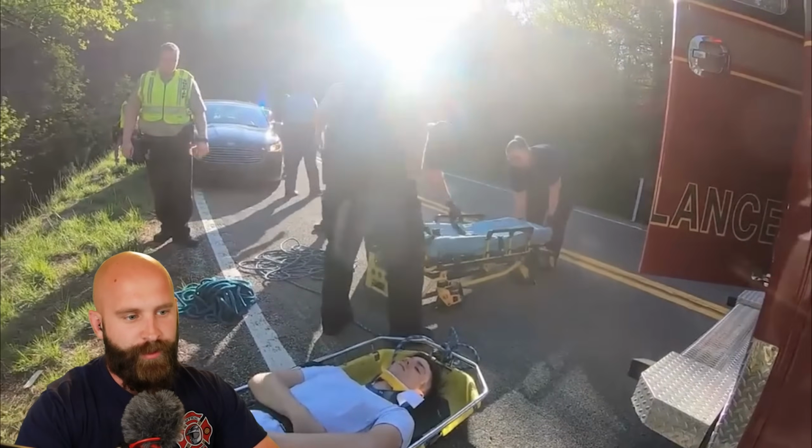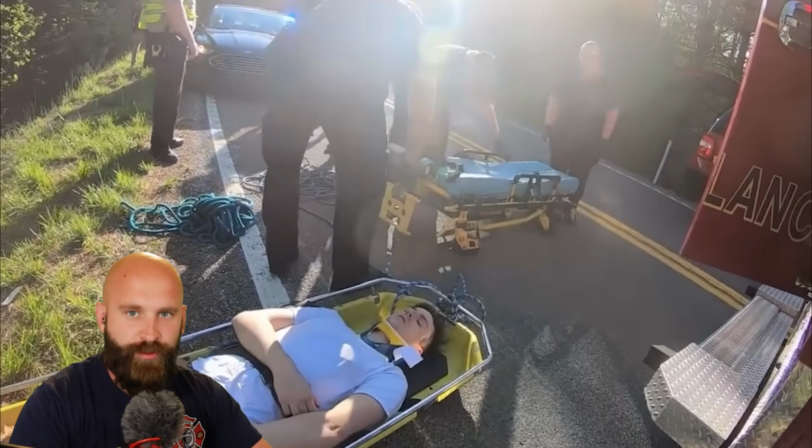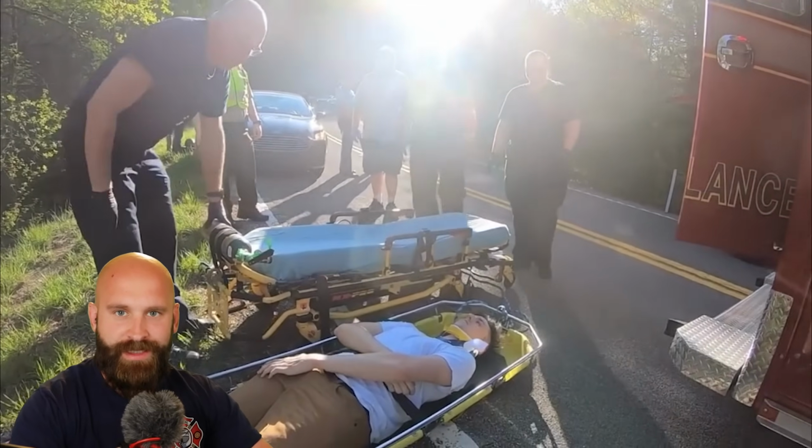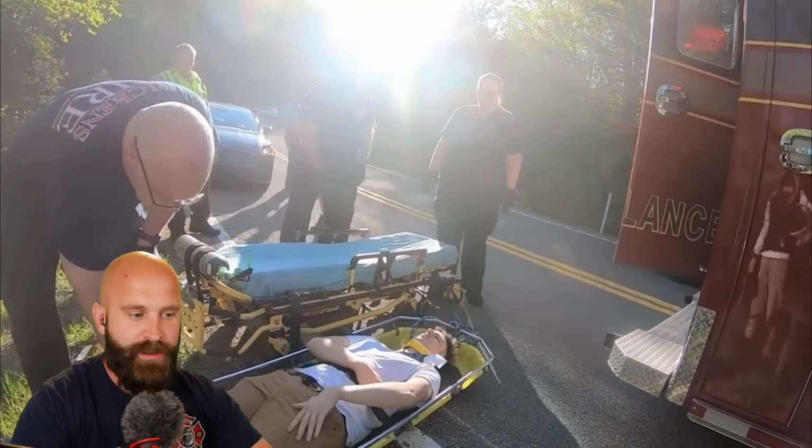So just moving forward a little bit right there, this is the normal stretcher, which you're going to be secured to while in the back of the ambulance. All the straps are basically seat belts to keep you safe in case of an accident.